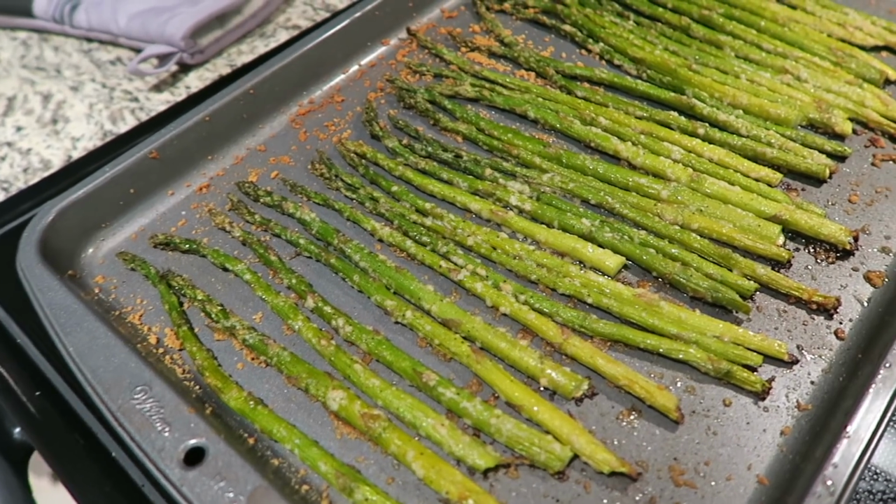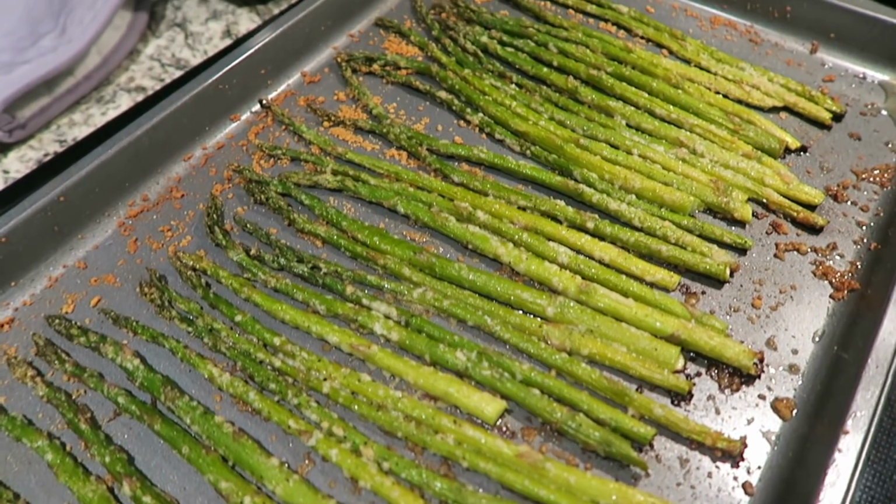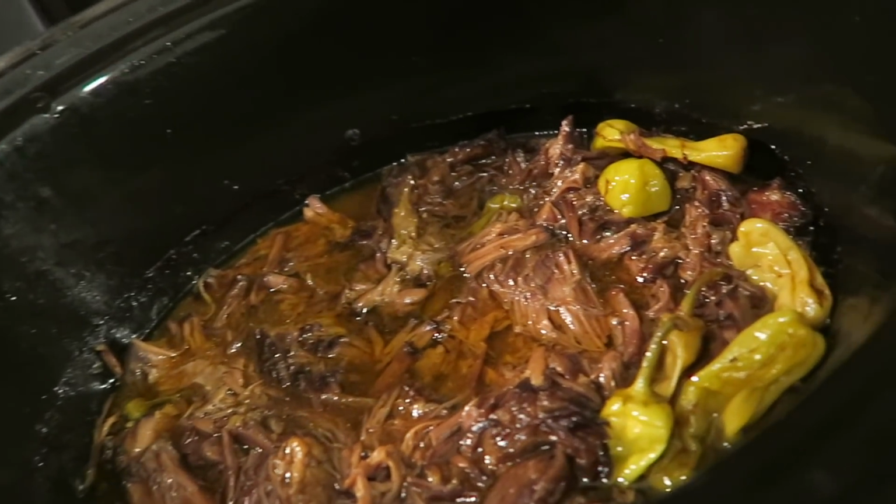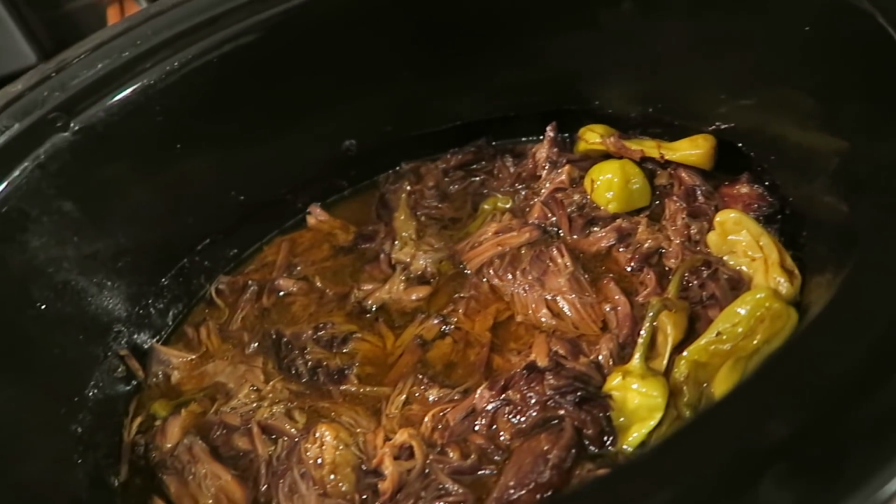Cody made some Parmesan asparagus to go with the Mississippi roast that we made. I shredded it up with a fork and it looks and tastes delicious.